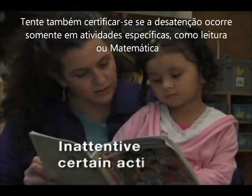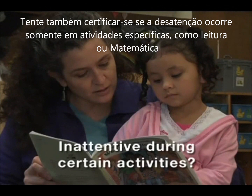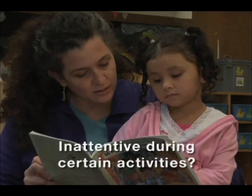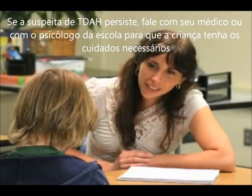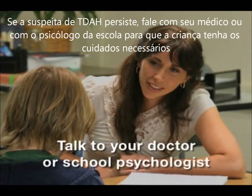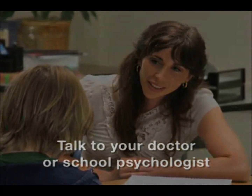Also, try to determine whether she is inattentive only during certain activities, such as reading or math. This is important, as sometimes a child's difficulty is specific to reading or math, but can be confused for a general attention deficit. If you still think that your child might have ADHD, talk to your doctor or school psychologist so that your child can get the appropriate care.